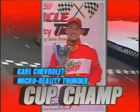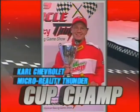Now, based on how these guys finish, we will assess a point total to that, as well as hand out a few more bonuses based on how many laps each man leads. When it's all said and done, if you are the high point man, congratulations. You are the champion of the Carl Chevrolet Micro Reality Thunder Cup.